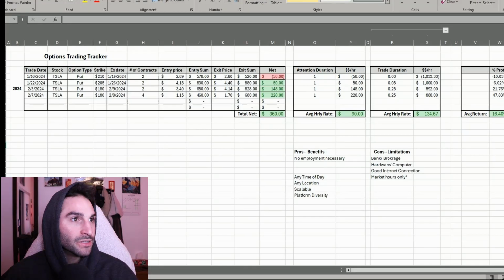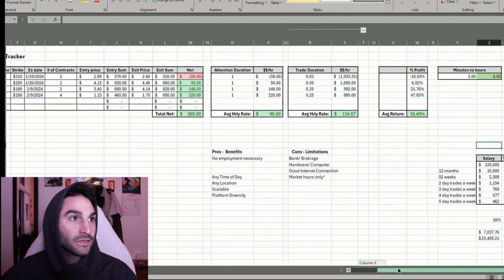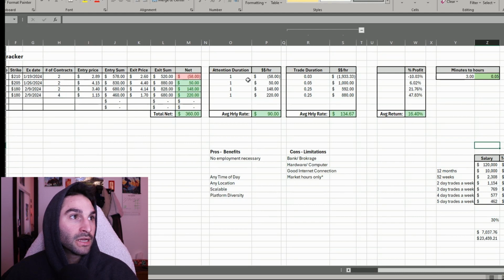So getting back into our trading tracker here. So like I said, this is how we're going to be tracking our trades this year. And I'm doing some analytics on the side. So attention duration, this is how long I actually had to pay attention to the option to make this trade. The trade duration itself is how long the trade took to execute. So you can see here I'm averaging, this is the real time rate, so around $90 an hour, which is pretty great, but that's going to get up to several thousand an hour potentially. Well, it has to if I want to ever quit my job.